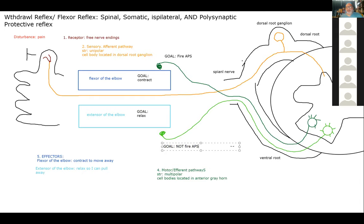So we can take that back one step further. This green motor neuron, do we want to excite it or do we want to inhibit it? Excite. And for the extensor, is our goal to excite or inhibit? Inhibit. Excellent. So here's the problem. We have two neurons we need to communicate with, and we want them to do two different things, but only one neuron coming in.